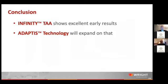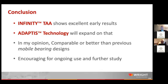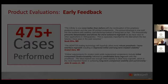It is my belief that Adaptis Technology will expand on this and will be a massive game changer. In my opinion, it is comparable or better than previous mobile bearing designs that I've seen, both in my experience as well as in the revisions that I'm doing. In my opinion, all of this technology is encouraging for ongoing use and further study.